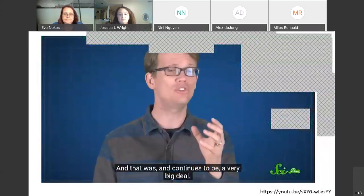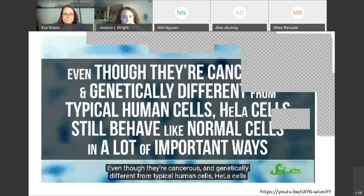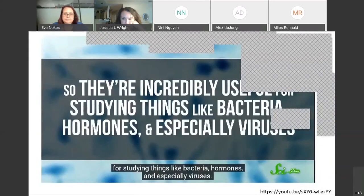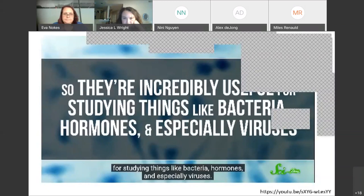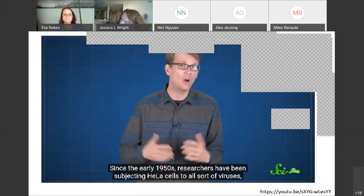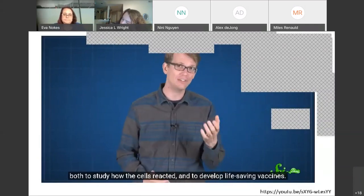Even though they're cancerous and genetically different from typical human cells, HeLa cells still behave like normal cells in a lot of important ways, so they're incredibly useful for studying things like bacteria, hormones, and especially viruses. Since the early 1950s, researchers have been subjecting HeLa cells to all sorts of viruses, both to study how the cells reacted and to develop life-saving vaccines.